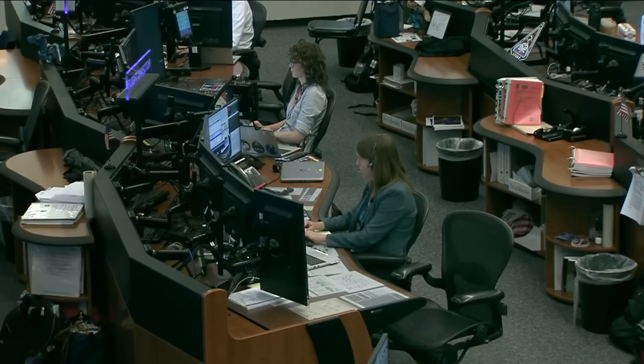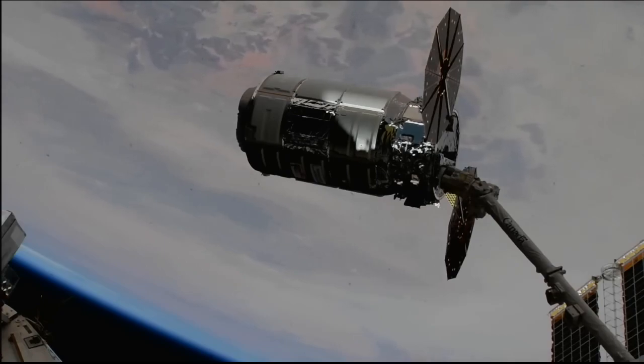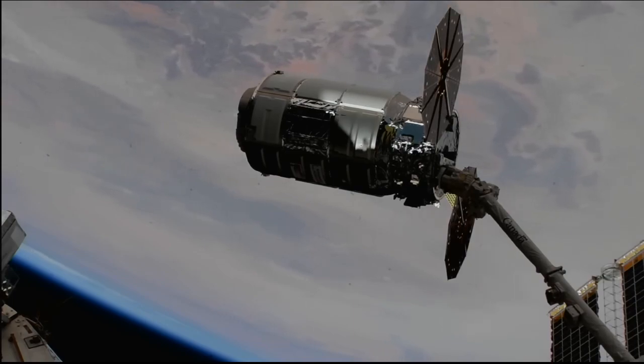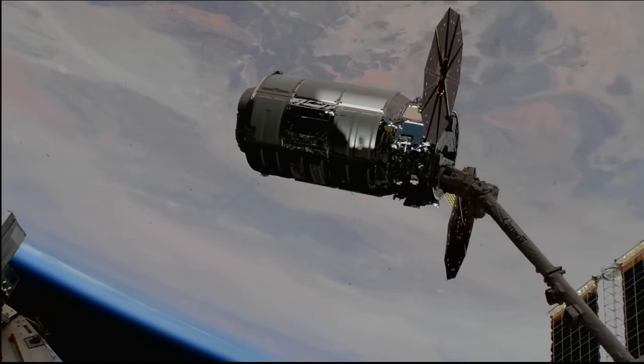Right now, the Cygnus spacecraft is still securely attached to that robotic arm. Those snares are still grasped around the grappling fixture that we showed you earlier. After he maneuvers it to the installation site, he will methodically align it, and then will come a series of latches and bolts to secure it to the common berthing mechanism on the nadir or Earth-facing port of the space station's Unity module.